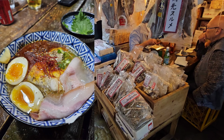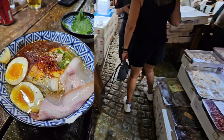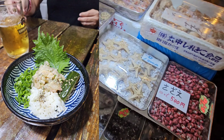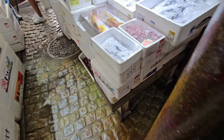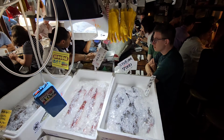This place actually served ramen along with some crudo, so definitely worth a visit. Definitely get there at least 20 minutes before they open if you're able to, because the line can go up to 2 hours long. Look at that.